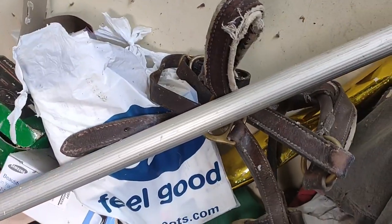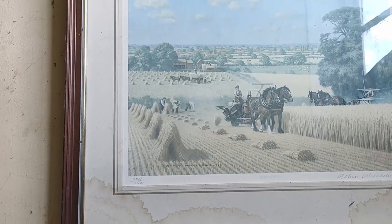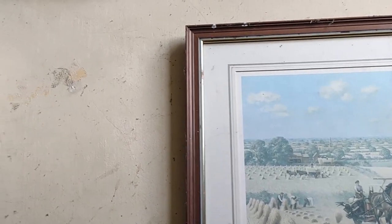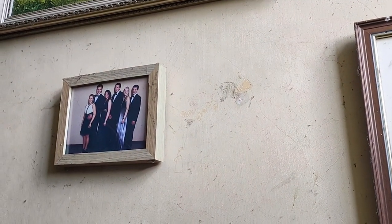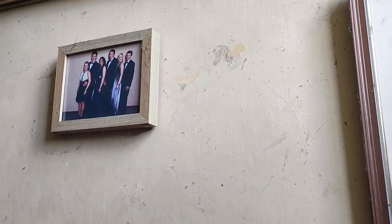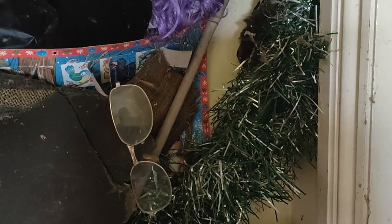You're touching... No, because everything's just falling. That's why I don't like hoarders' houses. You can't touch anything without it all coming down. All these pictures going up the wall. Another one? Doesn't make sense. Another family photo. Go up. Another shotgun cartridge on the stairs. Another pair of glasses just hanging there.